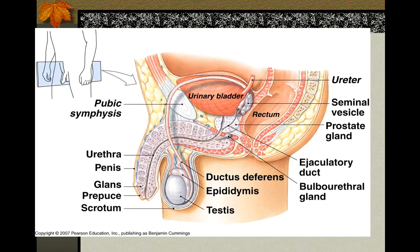So the male reproductive system is made out of many parts, some of which we consider the primary sex organs, some are accessory sex organs, and primary sex organs are the gonads, what makes the actual gametes, and that would be the testes in the male.